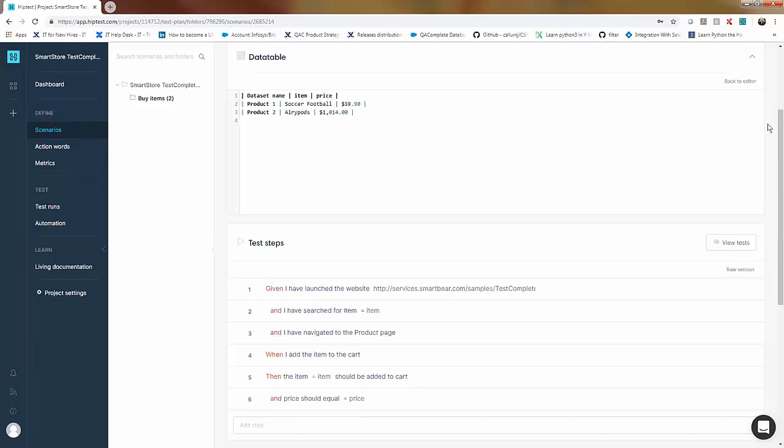And BDD says you don't automate just to save time. You automate to get more feedback. The more feedback you have about your application, the more informed decisions, the more quick decisions you could make when it comes to refactoring. But again, if refactoring is a pain, it's a bottleneck. But as you can see, HipTest makes refactoring the scenario here easy. Let's see how the refactoring and maintenance process now gets transferred to TestComplete, right? Our automation tool of choice.